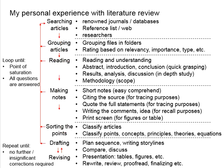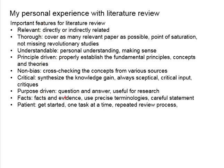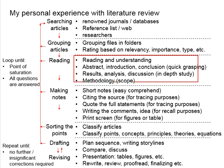Many papers will be reviewed. For a single paper, there will be several rounds of review, as we need to do one task at a time, reading and understanding at various stages of the literature review. Normally, we don't expect ourselves to be able to read the papers from the first word to the last, understand everything to the bottom of it, and be able to recall everything. This normally will not happen.